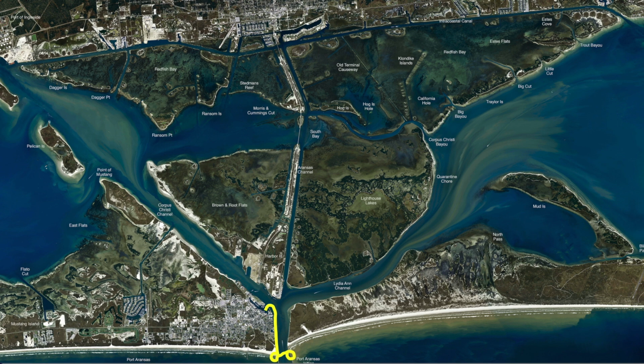We've been catching steel bull reds. We've been catching good drum out here. We've also been catching some pompano. So all the way around these jetties and around these granite rocks have been holding bigger sheephead than were there just a couple weeks ago. So if the weather's right, out here with live shrimp, we've been catching a little bit of everything.